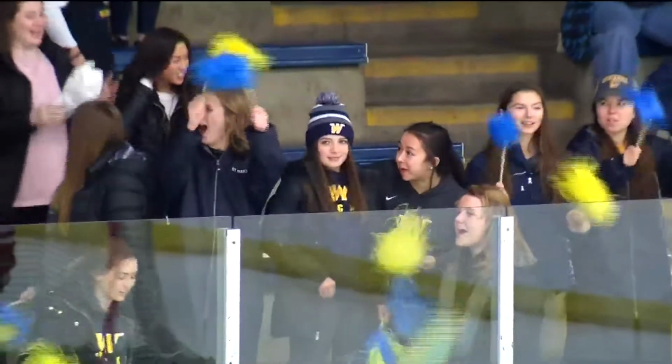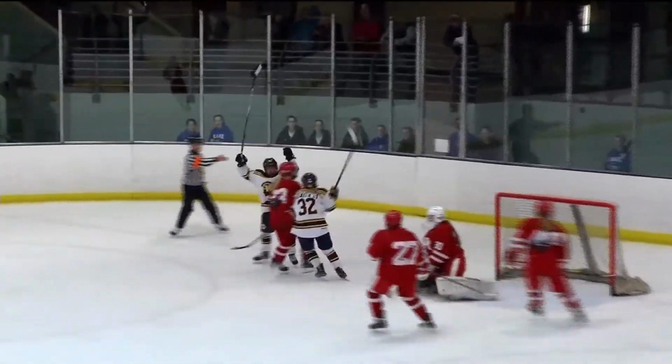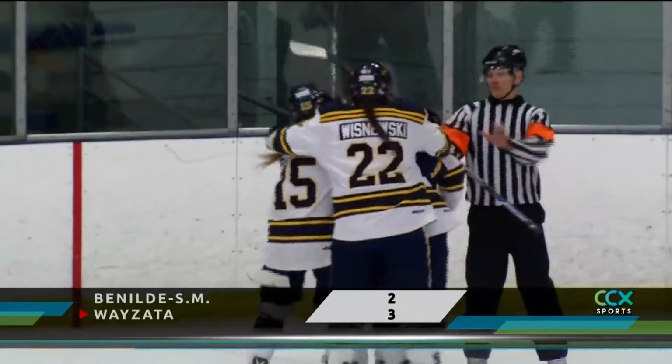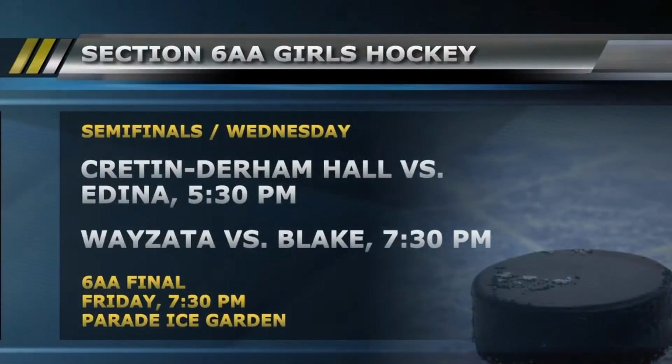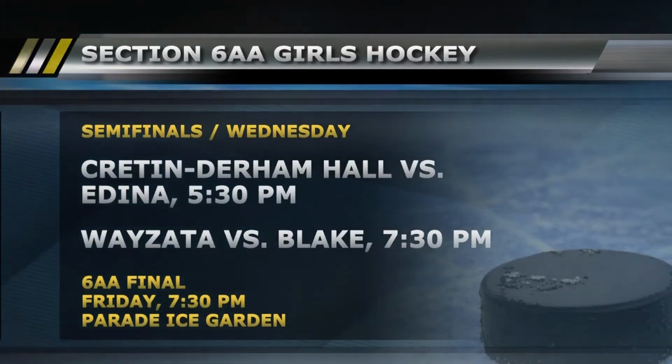Trojans will get a 2-0 breakaway while shorthanded, and Gretchen Branton skates in and scores her 18th of the season. That one stands up as the game winner, and Wayzata advances with a 3-2 win. Wednesday's semifinals in Parade Ice Garden look like this in 6AA.